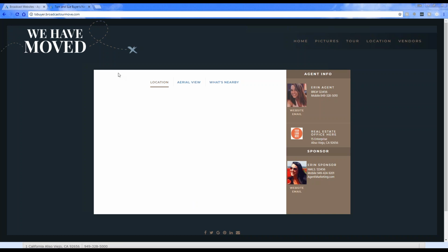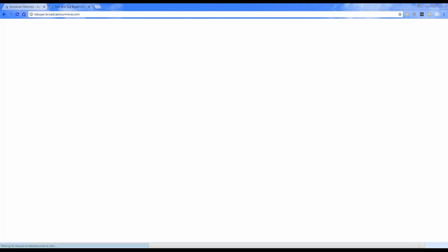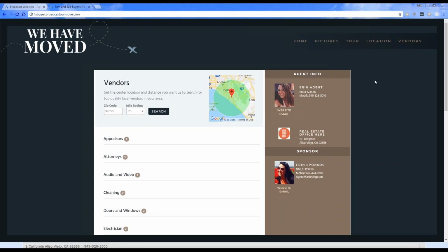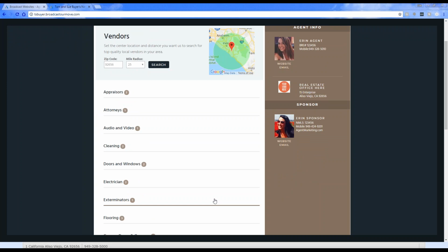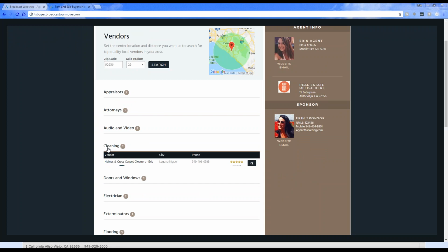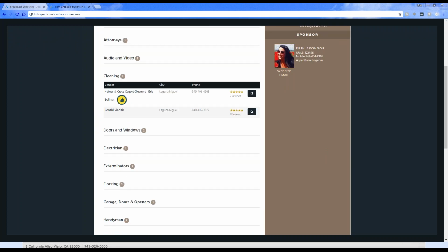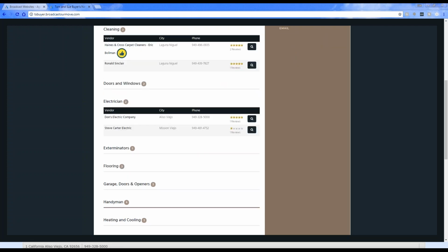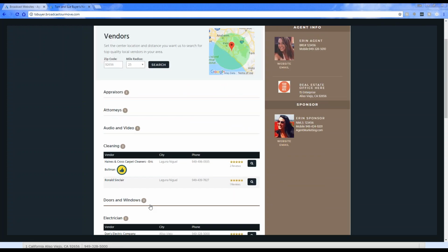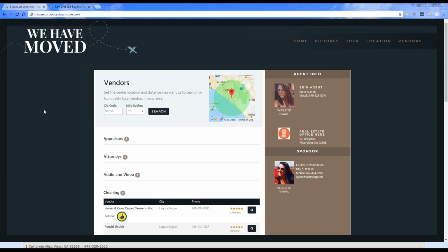But if we did have a real live address, it would populate here on that section. And then we have the vendor section, which is super cool. I'll show you how to create the vendors, but through your account, you have an option to have specific vendors. So if they need a cleaning service, or an electrician maybe, then that's going to populate here in this section. So you have full control of those vendors that populate onto this.